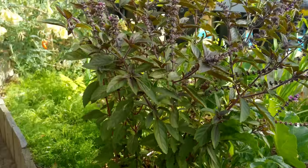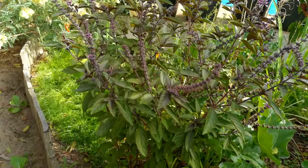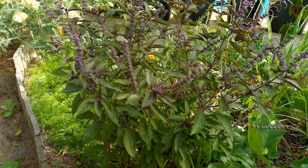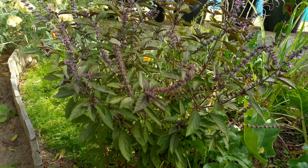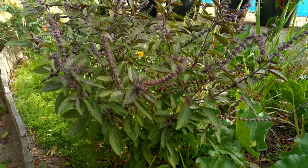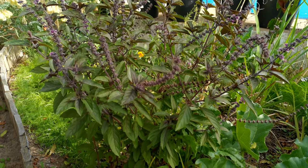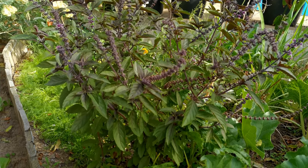The frost cover, if you build a little net structure over it, anything that's going to provide it cover from direct cold, stop it from dying back. But in a nutshell, if you want to overwinter perennial basil in a cold environment, you're going to have to provide it with some kind of protection.